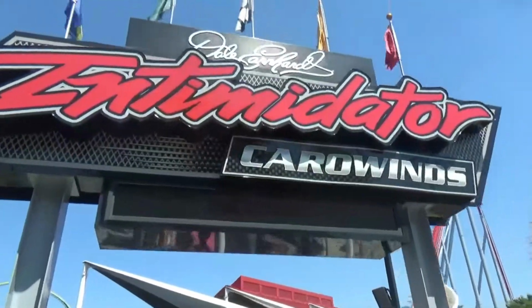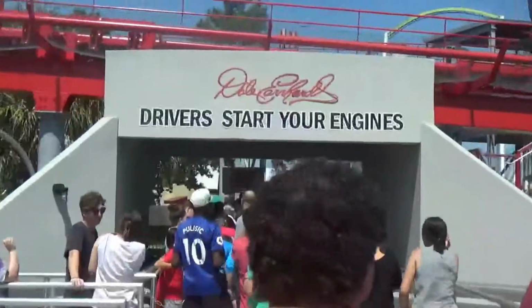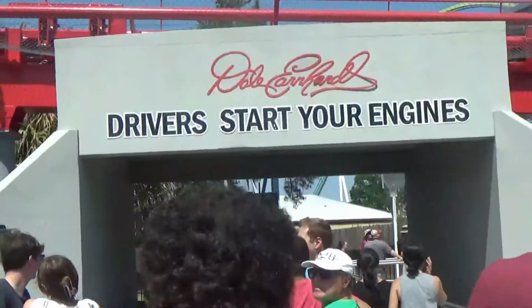All right, we're about to get on Intimidator. There's the Dale Earnhardt themed roller coaster down in Carowinds. Now, I would say there are some similarities to the one up at Dominion, Intimidator 305, which I've been on at this point. So just the NASCAR theme is everywhere for starters. It looks like it also tells you what to do as you're in the queue. Start your engine.